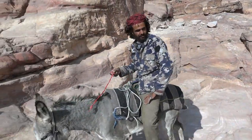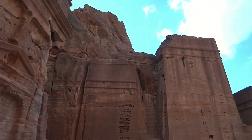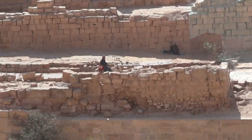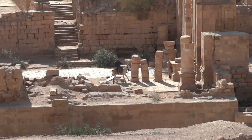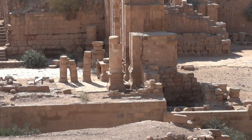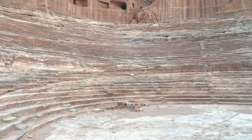Dating back as far as the 4th century BC, Petra remained unknown to the Western world until 1812. Within the city, the Nabataean people carved buildings into the sheer rock face. More than 500 building facades still survive today, with many of them carved as tombs. Most buildings date from between 200 BC and 200 AD.